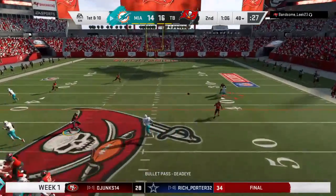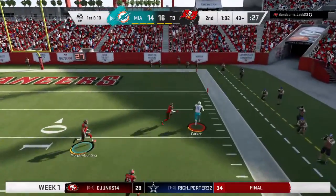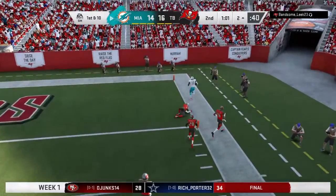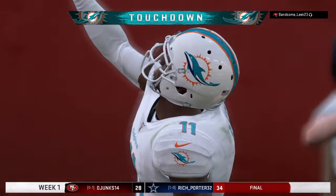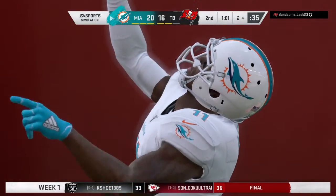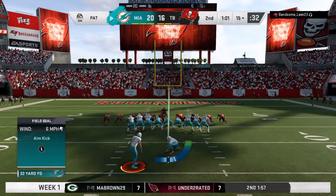On first down, Cannon. Got a man open. That's Devontae Parker, complete. And he will take it in for a Dolphins touchdown. Devontae Parker, 52 yards, as his guys are able to regain the lead.